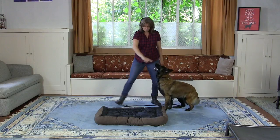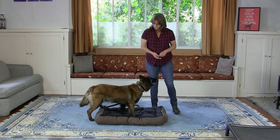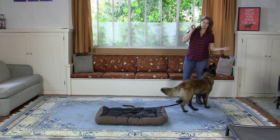Figure it out. I'm going to move my posture so she doesn't think she has to sit. She can move around a little bit. Good girl. Oh, free? It's funny, you can see her little wheels turning. This is strange for her.